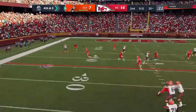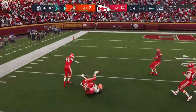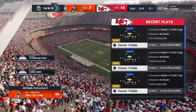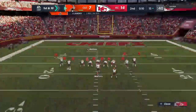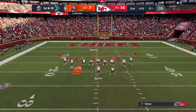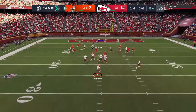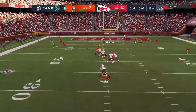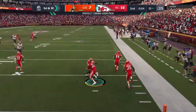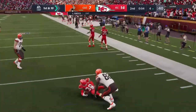Working out of the gun, Mayfield. And this is caught. He hits Landry. Now a timeout signaled for, and they'll get it with 10 seconds to go before halftime. Line of scrimmage, the 15. It's 1st and 10. Inside the red zone here. They'll look to throw. Trying to get it to Beckham, and it's intercepted. Picked off down at the 2.